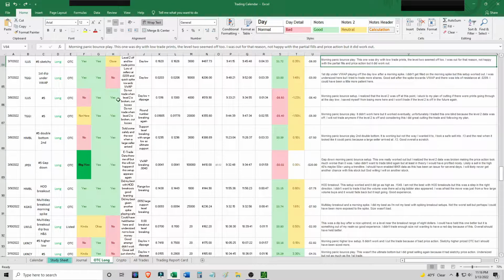I guess it threw me off more than what I thought, and I don't know if it will continue this level 2 problem with E-Trade on Monday, but if it is going to be a problem, I'm going to have interactive brokers because their data was nice, and I was able to trade the rest of the week after JPEX very nicely because of the fact that I did have the proper data. So let's look at ILUS for the 7th.